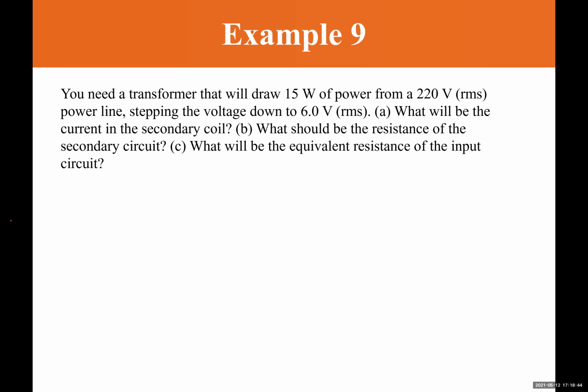All right, so let's see what we have. We're given power, 15 watts. Remember, P1 is equal to P2. It's always going to be true. Then we're given that we'll draw from 220 volts. That's my V1. And then the output is just 6 volts, using the RMS values.